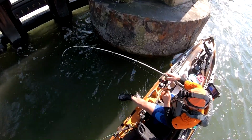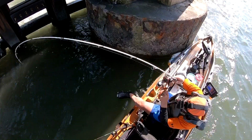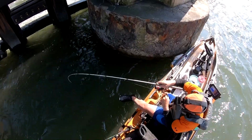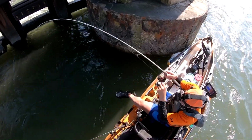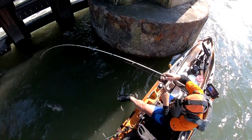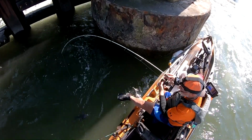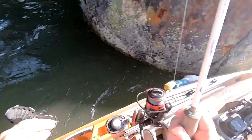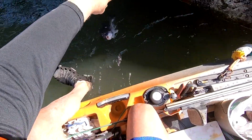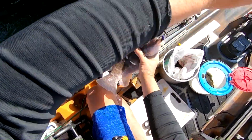Oh, this is a decent fish, man. He tried to run for structure too. I don't know what he got into. I had to pull him out. Wow, nice tog. Nice tog. Ooh, fat boy, man.